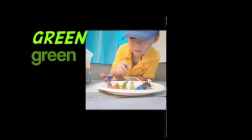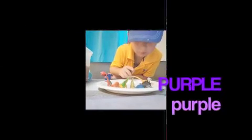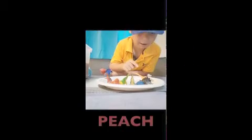This dinosaur is gray. This dinosaur is orange. This dinosaur is green. This dinosaur is purple. This dinosaur is blue. This dinosaur is purple. This dinosaur is peach.